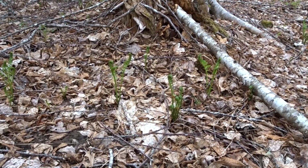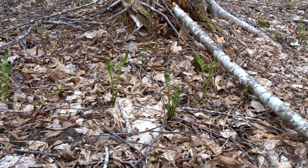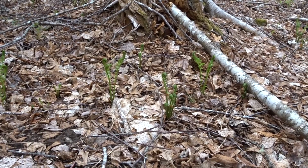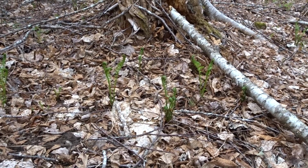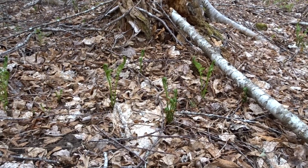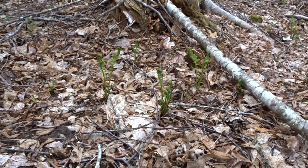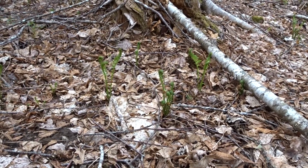matched by anything else. If ostrich ferns don't grow in your area, and you have a chance to get a pound or two from your local grocery, I know they're going to be expensive, but treat yourself. It's well worth it. It is a unique taste and an incredibly healthy vegetable from a part of the world that few get to know.